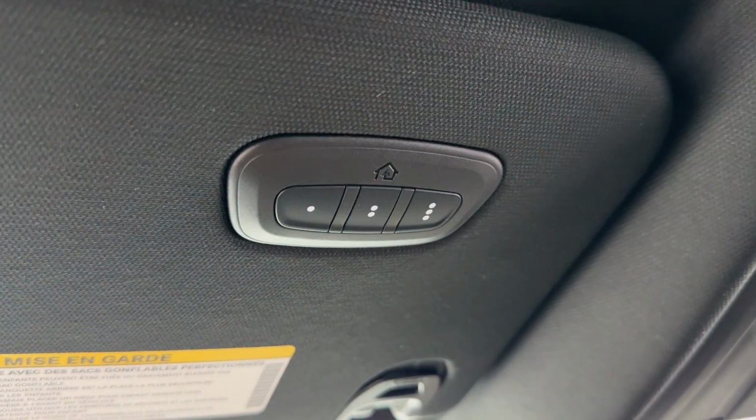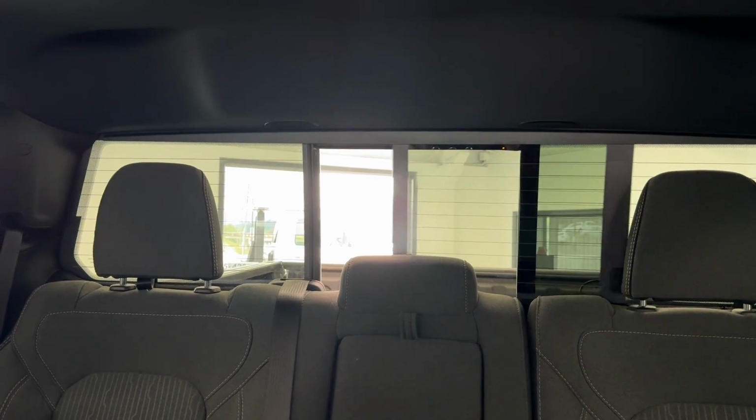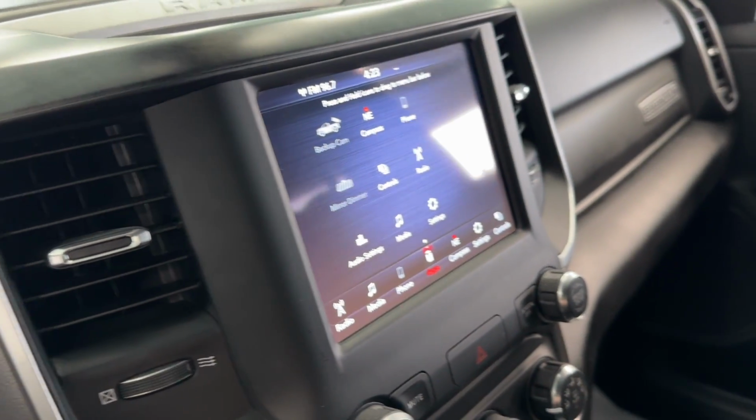Lastly, we will take a look up, as this vehicle does have a built-in garage door opener, as well as a rear power sliding window to really enjoy those sunny summer days. We'll now move on here to the last section of this video.